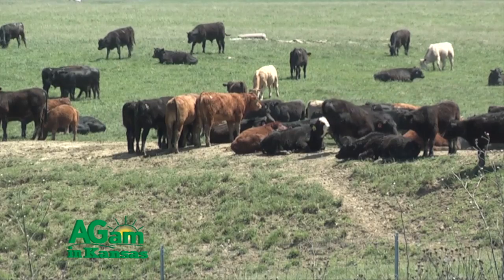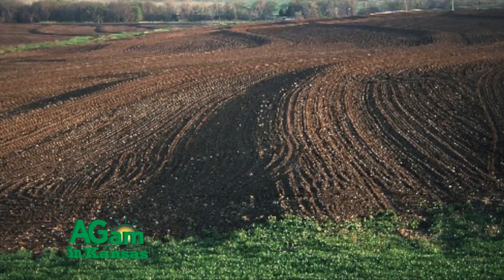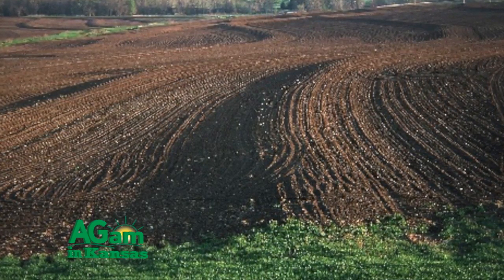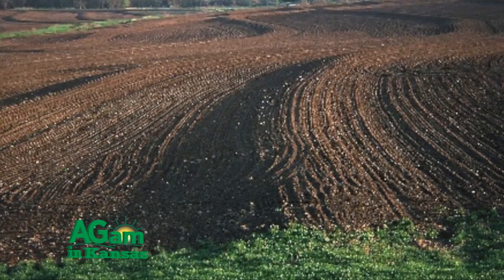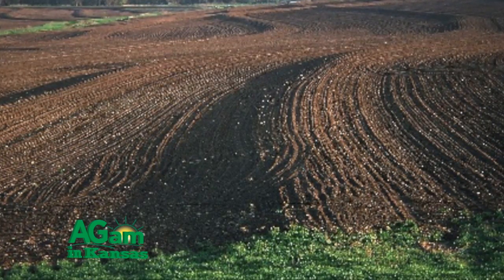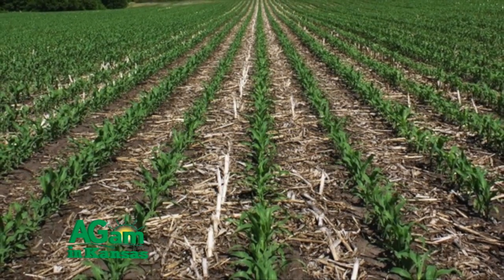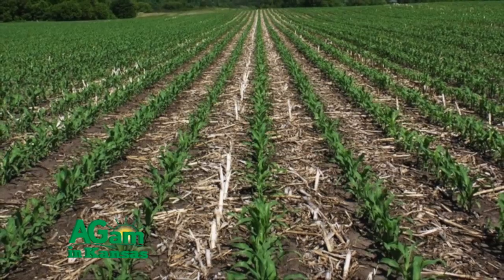We employ several different conservation methods to enhance and improve our ground. Probably the backbone of what we use would be our terraces and waterways, which we use to eliminate the soil erosion on our farm. We're not no-till, but use conservation tillage, where we try and leave a certain amount of residue on the surface. We're always looking for new and better methods that we can utilize.